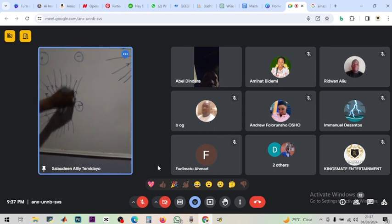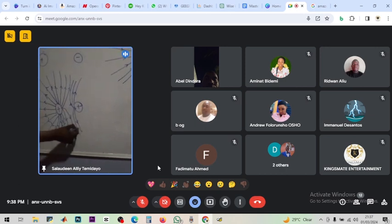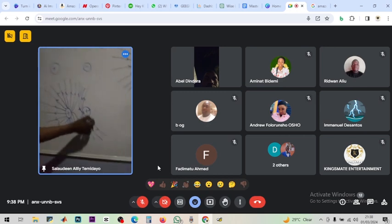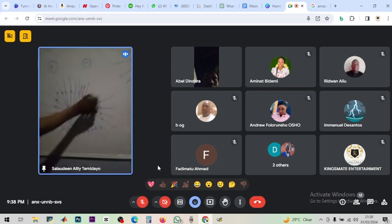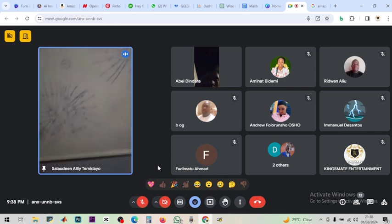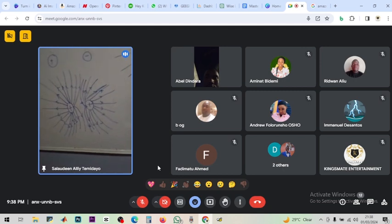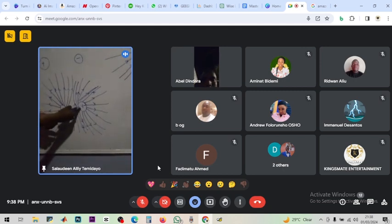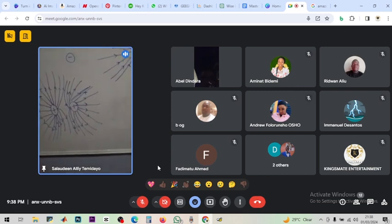Charge is going out. Note that they are not touching each other. The charge will never touch the opposite one. So this same thing explains what we are describing: like charges repel. You can see they repel each other. That's what is happening here.